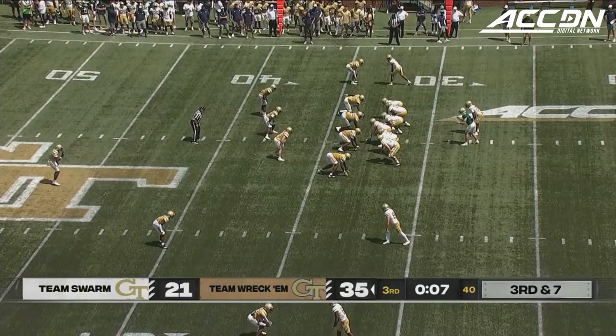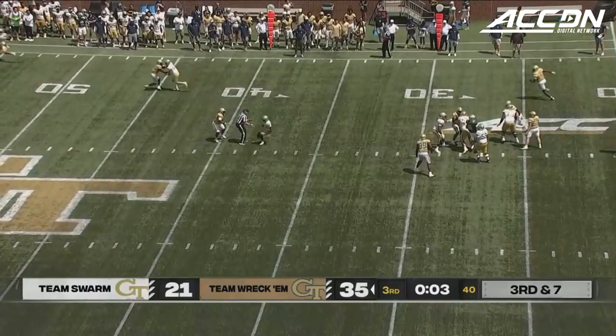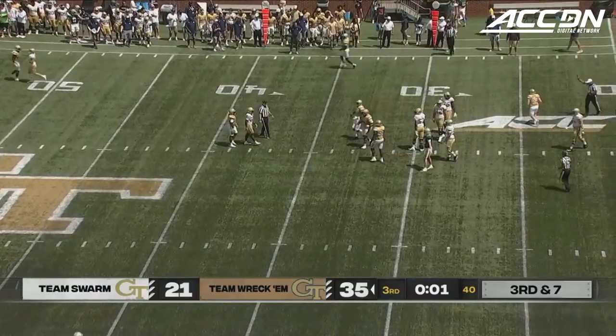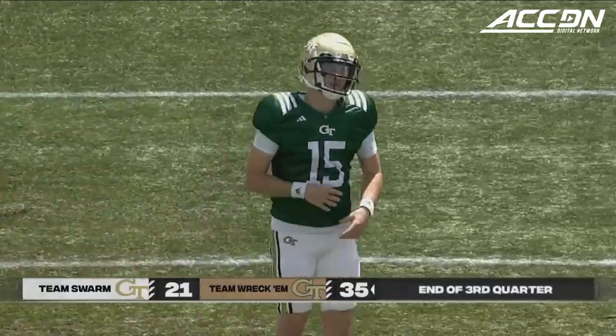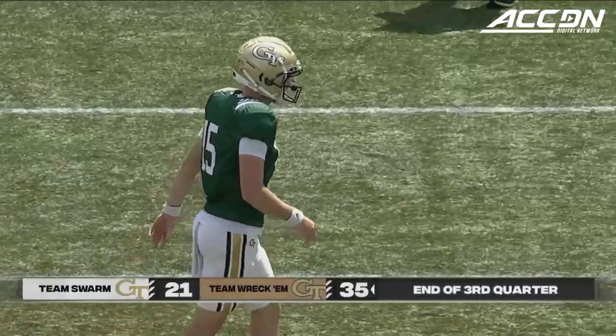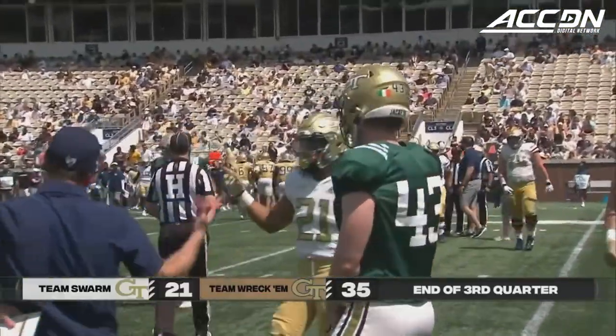Maybe the last play of this third quarter. Gibson under pressure here. And as you mentioned, that pressure from the backside of the D-line comes into play on the final play of the third quarter. We'll go to the fourth when we return.